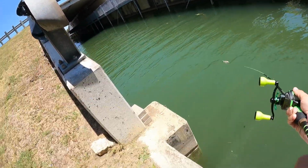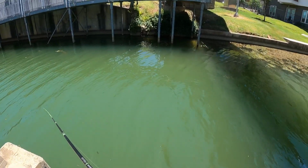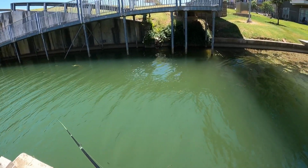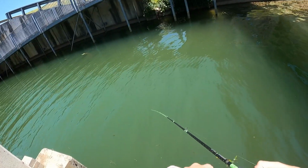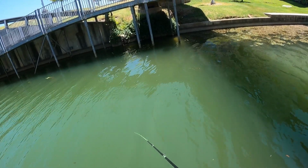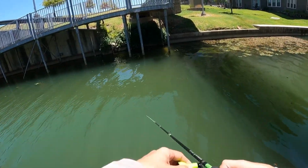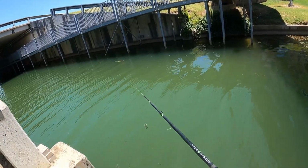School of shad right here in front of us. It's a good sign. Throwing the right pattern. We're just not in the right spot if there's balls of shad. Yeah, you want to run that down that, just try to hit it as long as you can as a cast. Okay. And if we don't get anything, we'll just run to the next spot. Look at that shad right there, you see him? Pretty shad, good size shad.